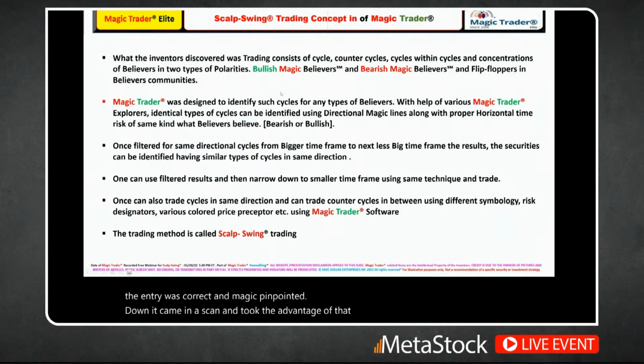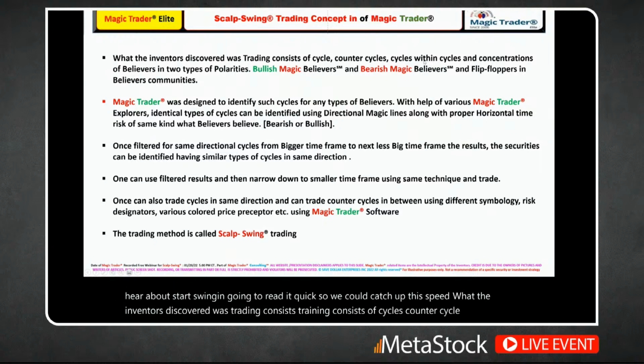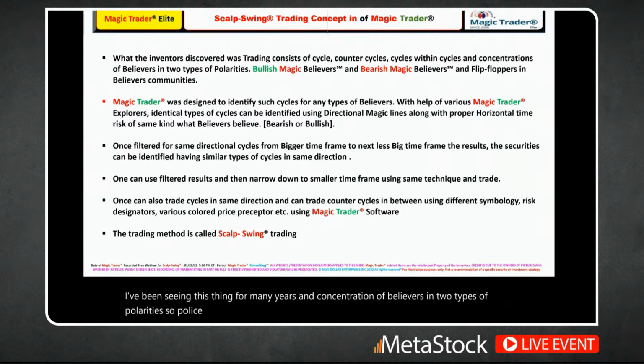I'm going to go a little bit theoretical here about Scalp-Swing, and I'm going to read it quick so we can catch up the speed. What the inventors discovered was that trading consists of cycles, counter cycles within cycles. A lot of traders don't know how to recognize that. They have no idea what I'm talking about. I've been seeing this thing for many years. And there is a concentration of believers in two types of polarities: bullish magic believers and bearish magic believers, and flip-flopper believers in the community.